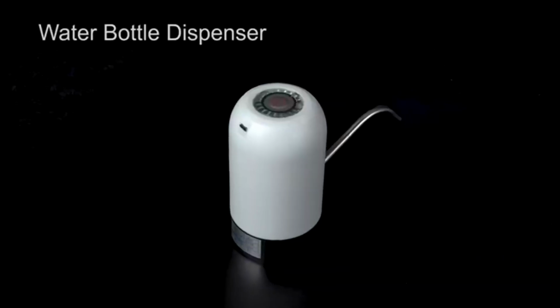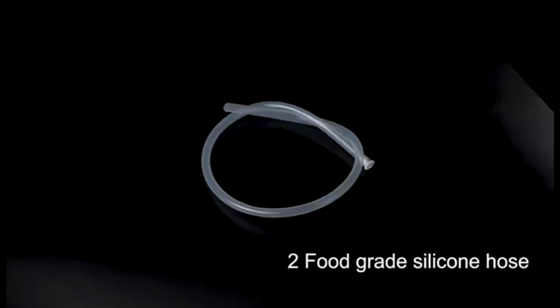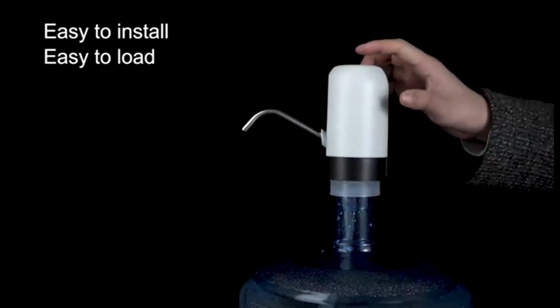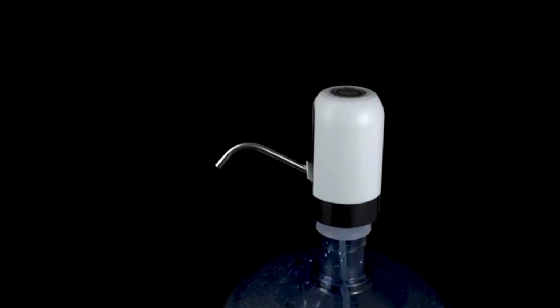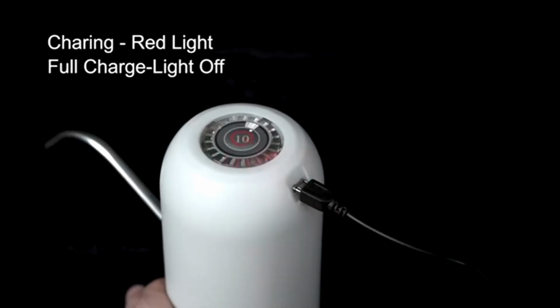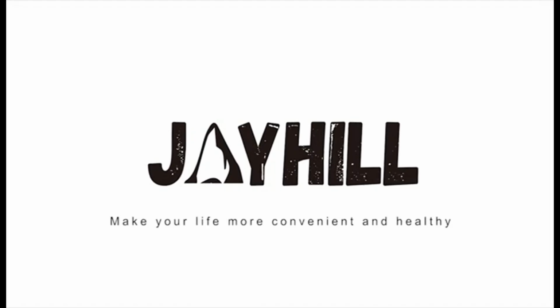Equipped with a water pump compatible with 3 and 5 gallon bottles, this dispenser is easy to install and use. Constructed from food-grade silicone, 304 stainless steel, and high-density ABS plastic, it ensures safety and durability. The electric pump fits gallon barrels with a 2.16-inch neck, accommodating various models without needing to pry the lid. With a simple one-button operation, it's user-friendly for all ages, making it perfect for home, kitchen, or office use.